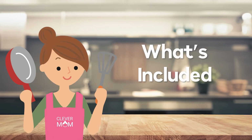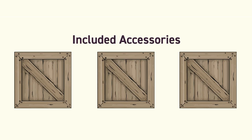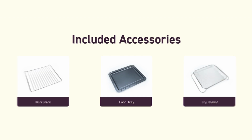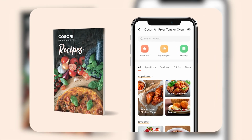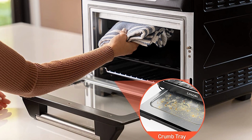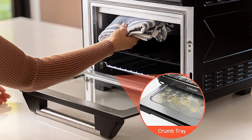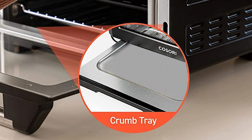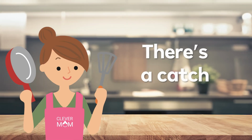Now let's talk about what's included. You will get a wire rack, a food tray, and a fry basket, plus a user manual and recipe book with 30 chef-made recipes. There's still more. This air fryer oven is easy to clean with an external removable crumb tray that prevents the backflow of soup from dirtying the bottom. But here's the catch.